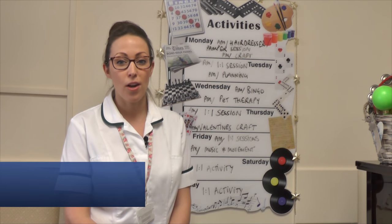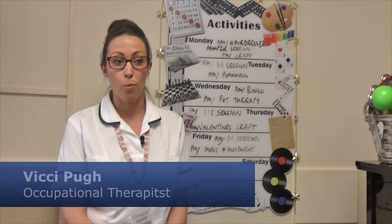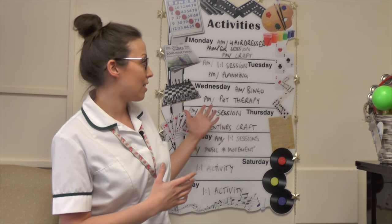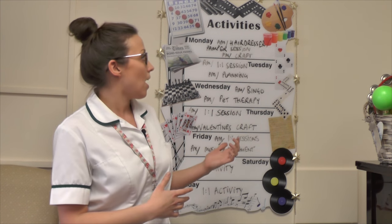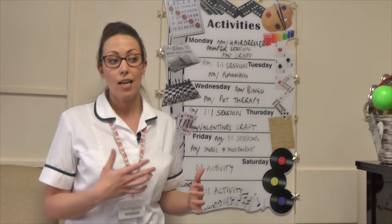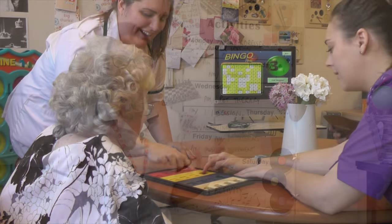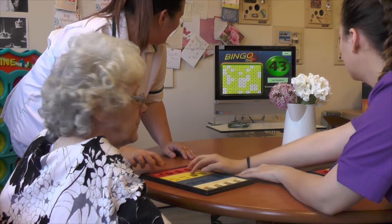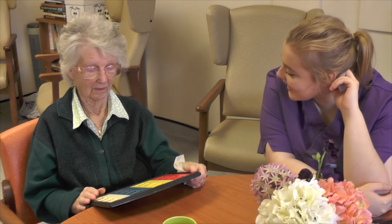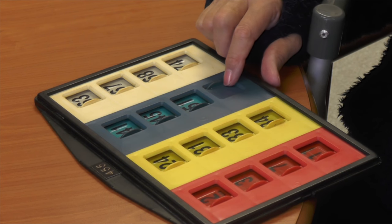Hi, my name's Vicky. I'm one of the occupational therapists on the ward. So part of the role of an OT on the ward is to engage people in meaningful activities. We've got signposting to some of the activities that we do on the ward. Like on Monday, we had the hairdresser and a pamper session. And we try and incorporate it to be part of someone's normal routine as much as possible. So we do bingo groups, and this afternoon we've got pet therapy that come on the ward every week. It's quite nice for families to engage in that as well.